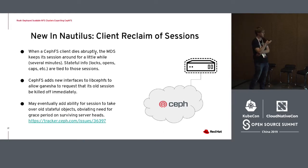So one of the new features in Nautilus was that we allowed a client to reclaim the state of a prior session. When a CephFS client dies abruptly, the MDS will keep its session around for several minutes, allowing that client to come back and say, I'm still here, and I want to reclaim the capabilities that I had, all the file locks that I had. The presumption is that these clients have not actually failed and come back as a brand new client; there was simply a network partition that separated them from the MDS.